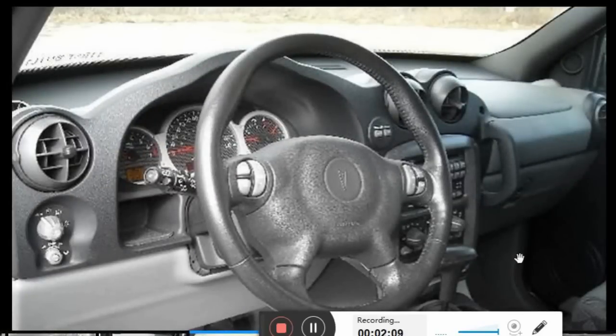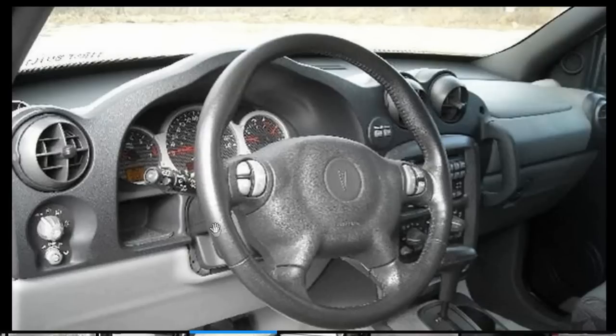Here's one of the dashboard pictures. We can tell that this GT doesn't really look any different from any other GT so far. It's got a leather wrapped steering wheel. It's obviously got the stereo controls on the steering wheel. It's got the information center. You can also see the controls for that here on the dashboard. The shifter appears also to be leather wrapped from what we can see in this picture. We'll go to the next one.